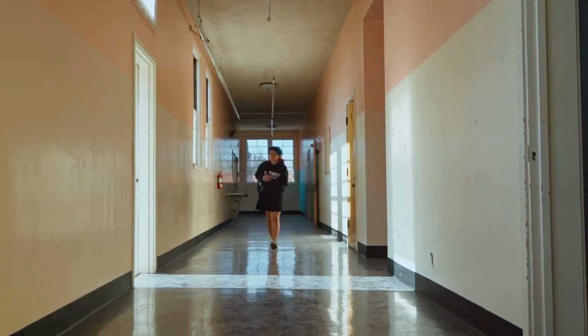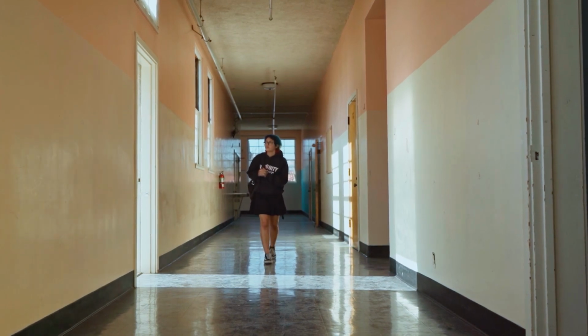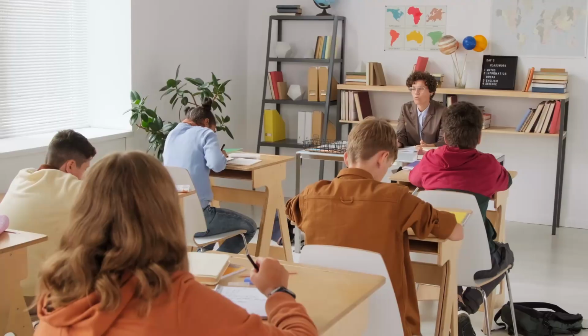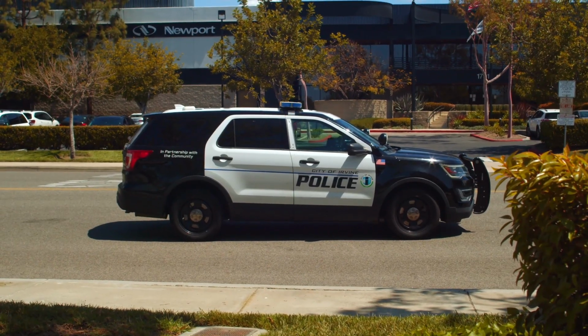Some states that have implemented Alyssa's Law require only one silent panic button per school. This is a good start, but since there's no way to predict where trouble will arise, it's better to have them in multiple locations. We suggest placing a panic button in every classroom. This could greatly decrease the time it takes to alert authorities in an emergency.